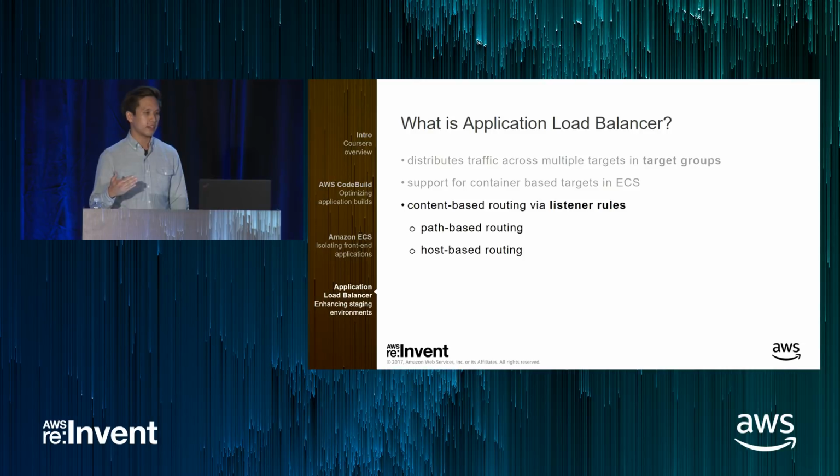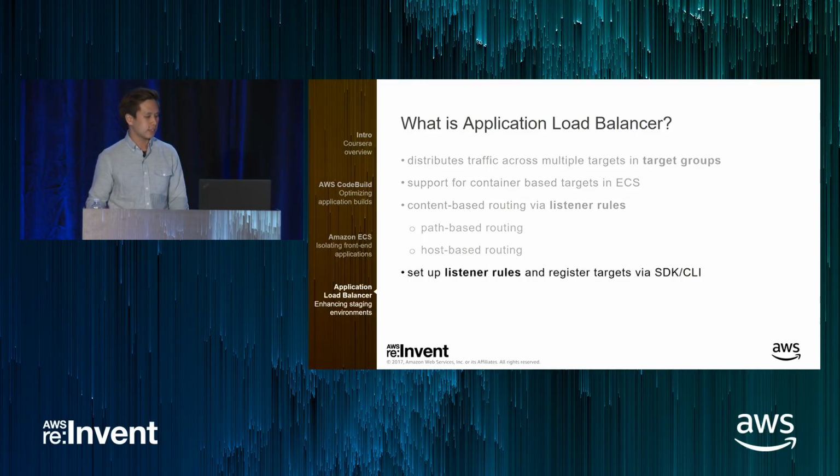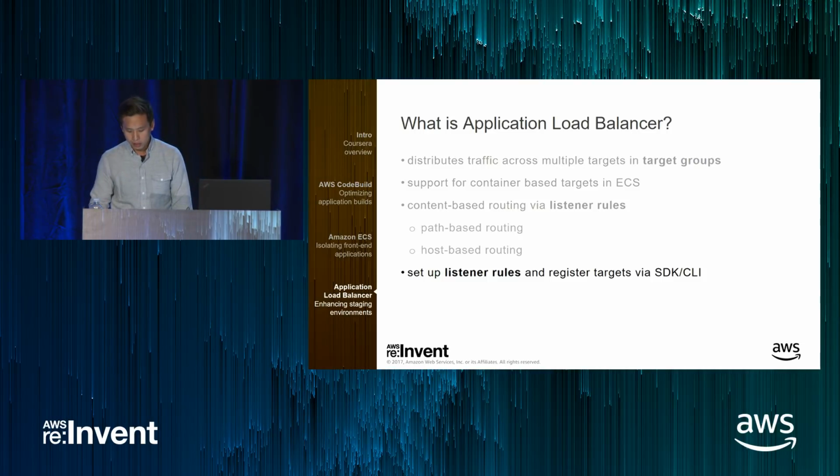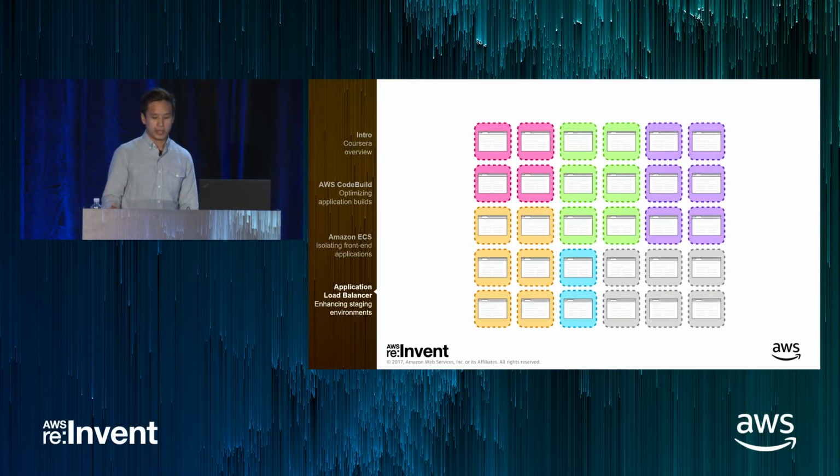And so you have to set up listener rules. The listener rules are the things that match up the host header or the path with where a request should go. Fortunately, setting up these listener rules is really easy to do. You can do it via the AWS SDK or via the CLI, and we set up these listener rules when we boot up our applications in ECS. OK, so that's a quick ALB overview.